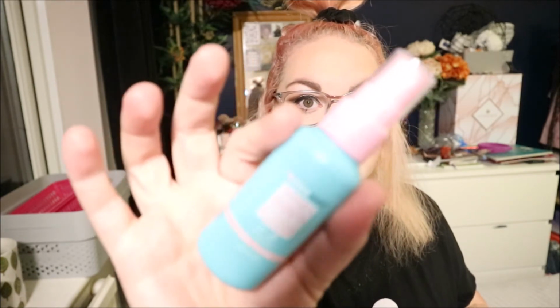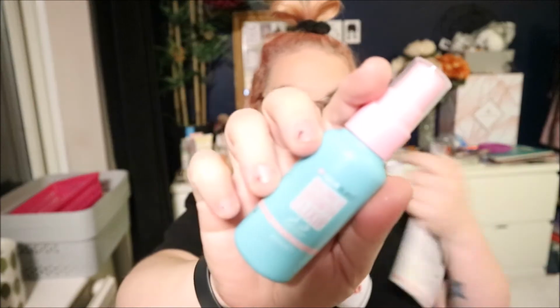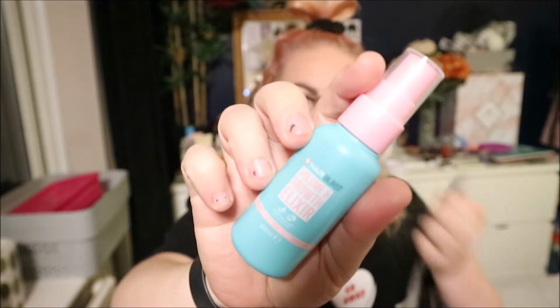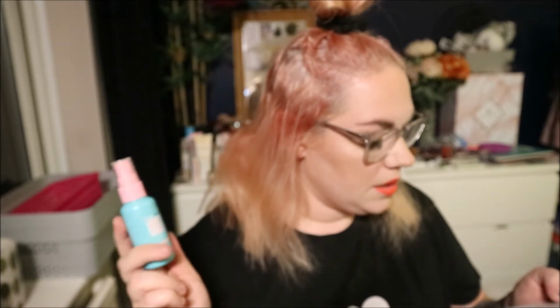This is Growth and Elixir Serum. Oh, she'll like this, definitely. I really like the packaging on that. Really pretty. This is a deluxe travel size.